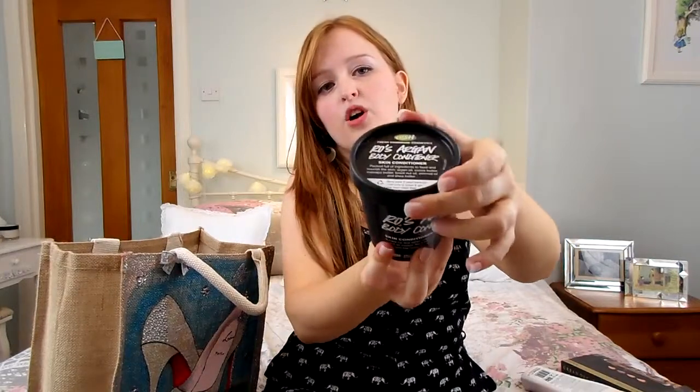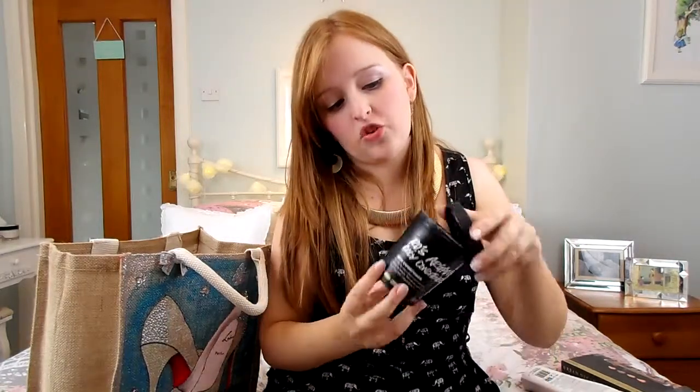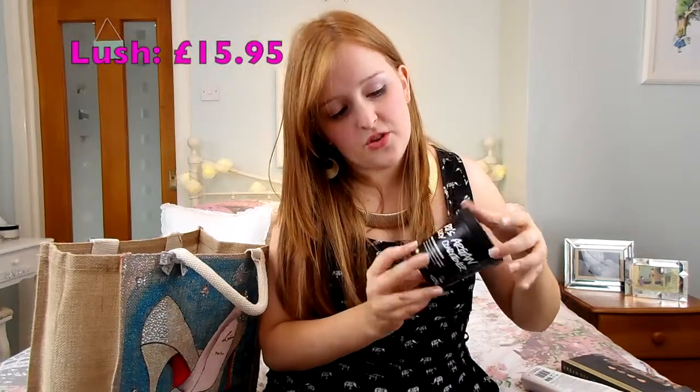Another beauty product, I will stick with Lush products that I've got at the moment, and it's this, the Rose Argan Body Conditioner, and I just love it. It smells delicious. Open it and that's what it looks like. It's kind of a yogurty consistency. It smells very sweet as well. It's got a floral undertone to it as well.